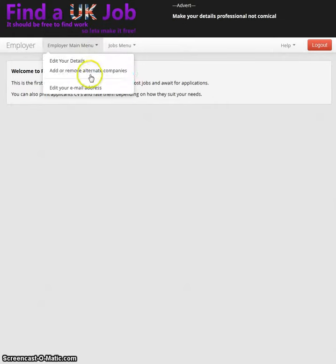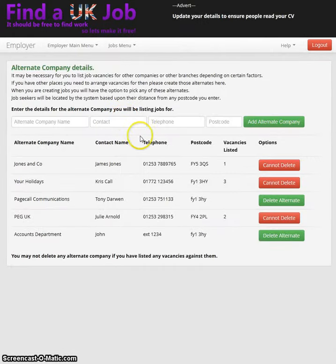We have in here add or remove alternate companies, although it will be getting renamed soon because, as we discovered, it's not just an alternate company. You may have several branches in your business. You may have one in Preston, one in Manchester, one in London. You may recruit from a head office. So this is where you can put in alternate companies by changing the postcodes, as the employees looking for work search on this postcode alone. So it's in relation to where they are. There's no point posting a job in Manchester if it's for London and nobody in London can see it.